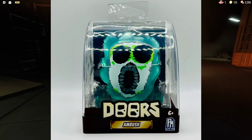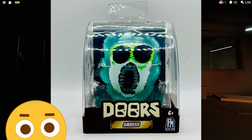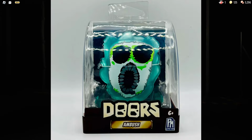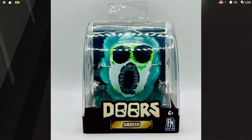And if you don't know, Ambush and Jack, and I'm pretty sure it's also Halt, all those are considered to be rare additions in the blind bag. So it's pretty interesting how they just put Ambush here, just like that. I gotta say, I do love Ambush the most out of all these. I love the effects, I love the printing, and that's why I put it on the thumbnail.